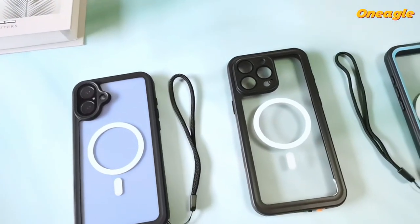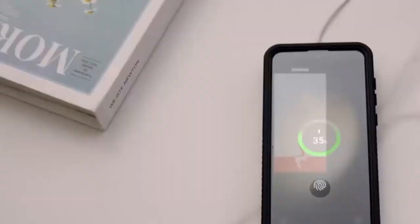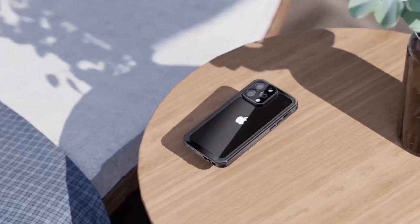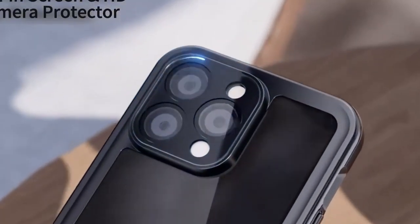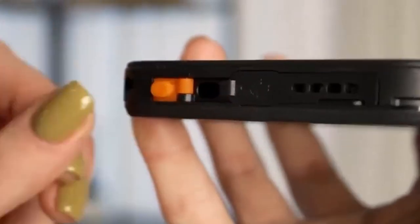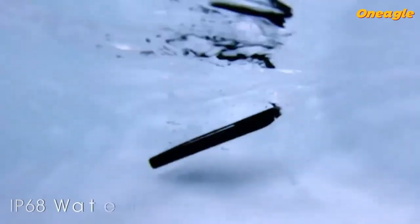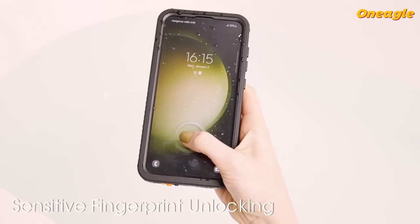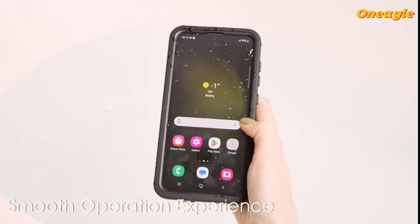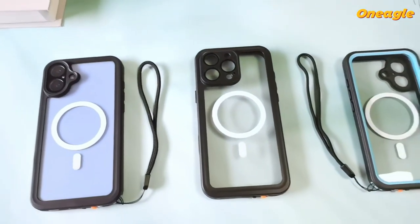And let's talk sound quality. One-Eagle designed this case to ensure crystal clear audio, so you can jam out to your favorite tunes without worrying about muffled sound. Additionally, it comes with built-in screen and camera protectors, providing 100% coverage without compromising responsiveness. You'll enjoy 99.99% touch sensitivity, and the HD camera protector keeps your lens scratch-free, ensuring your photos look stunning.